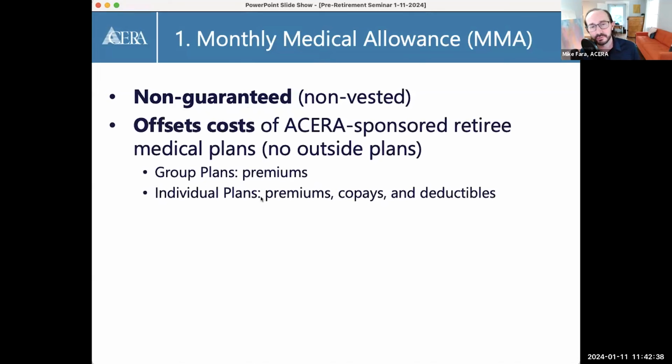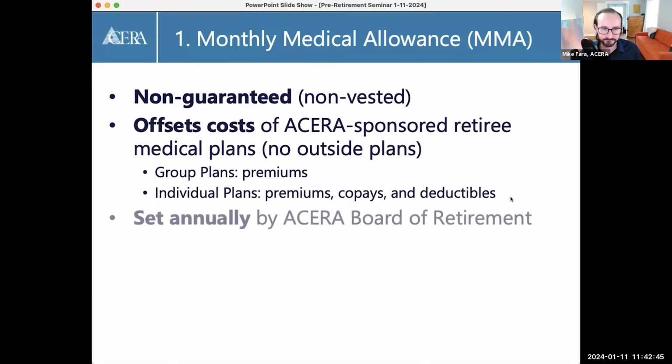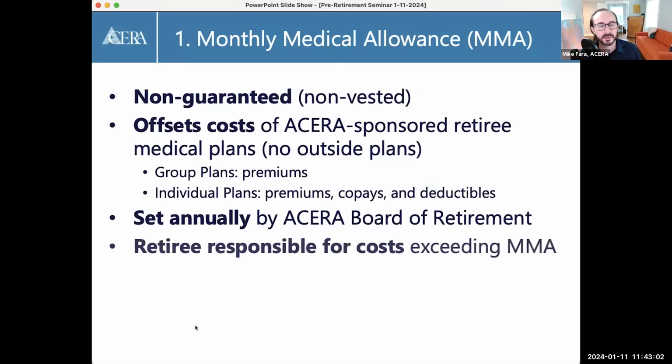We have individual plan options. It not only offsets the premiums, but also copays and deductibles. The amount is set annually by Acera's Board of Retirement. So this is one of those areas where they look at the amount annually, and usually the way they're adjusting this based on sustainability of the reserve fund is they're deciding whether to increase it or not for the next year. So they'll make little adjustments here and there just to make sure everything stays sustainable.